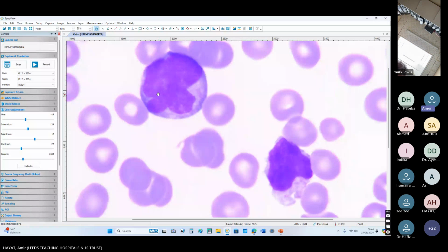And first comment on the abnormal findings. You have seen multiple blasts. This blood film contains multiple blasts, which are large in size, having indentation in the form of a fish mouth.